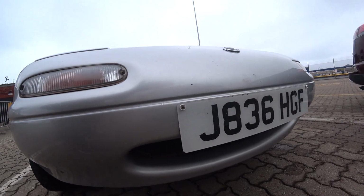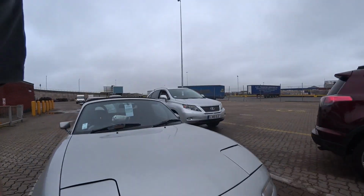One thing I'm a little concerned about is that it is a J-Reg car. So I'm going to get a GBG sticker for the back to make sure that people don't mistake it for a car from Jersey. Well, because in Jersey, all of the cars' registrations start with a J. Brilliant, just my luck.